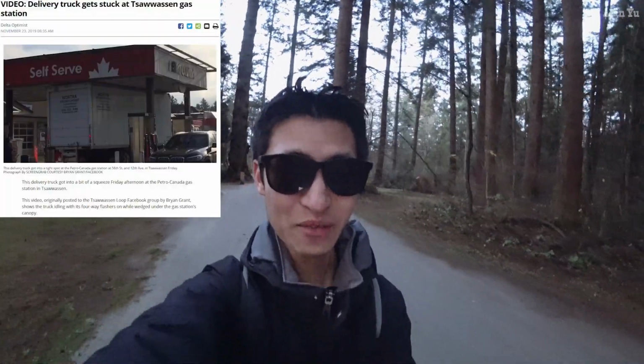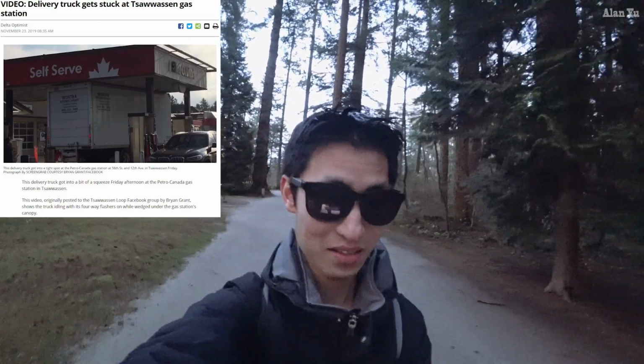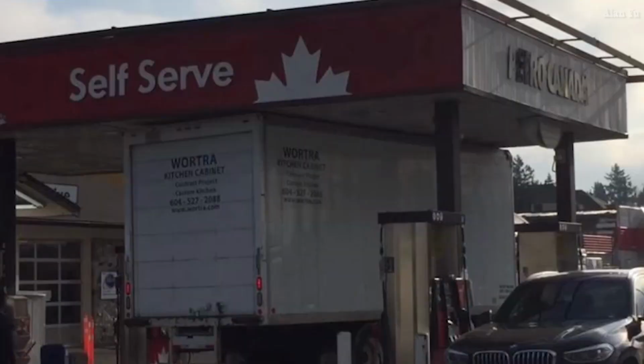Although for deliveries, this was a wacky thing to read. It says here, delivery truck gets stuck at Tawasin gas station. You can see here, basically a truck for some reason just drove right under the gas pumps area. Like, why would you do that? Holy, is that completely stuck? Wouldn't you notice that initially when you drive in the first time, like, oh, it hit something, wouldn't you back up?